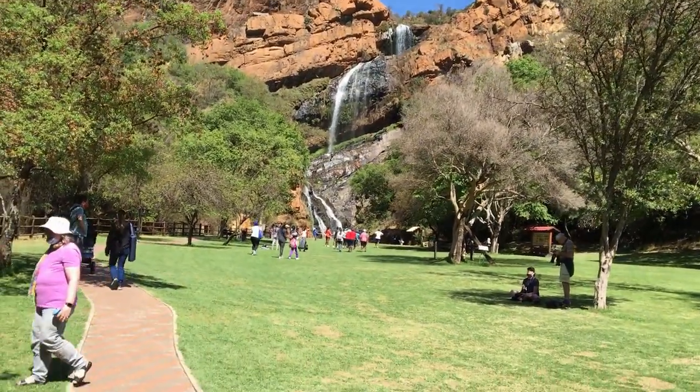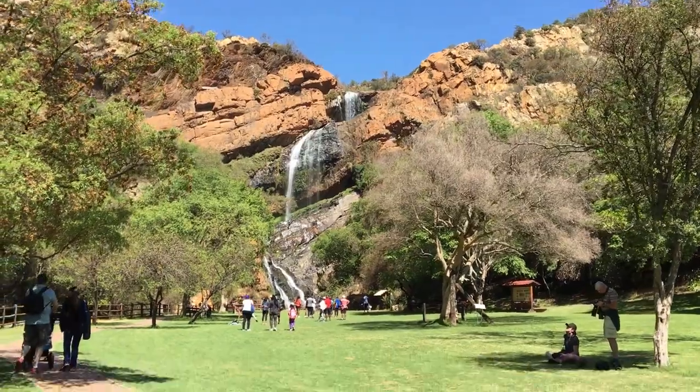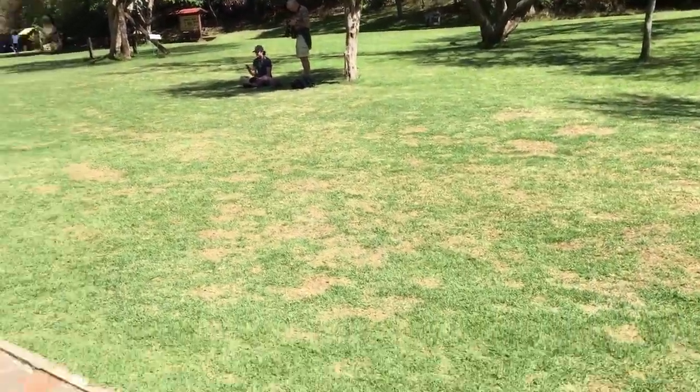If you look forward, you can see a waterfall. Even the birds just chirping, you know what I mean? I said the birds chirping.